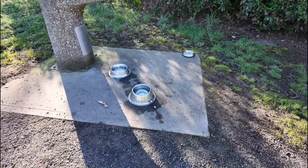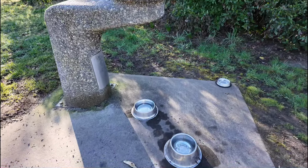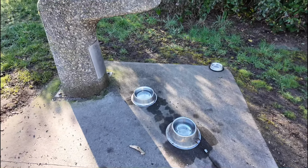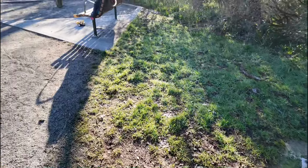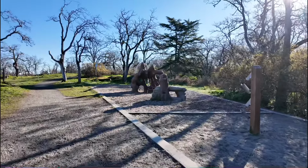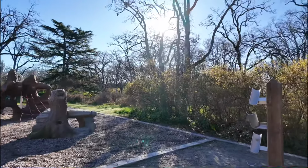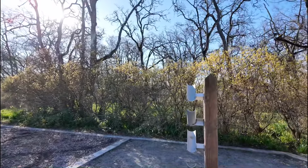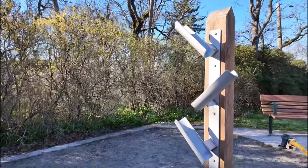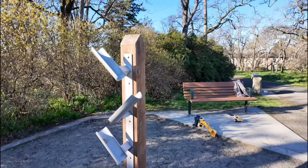Well, you can definitely see it's a dog-friendly park right at the drinking fountain. They've got like the three bears set up here. All right, and they've got a play area over here for the children. What the heck is that? I guess you put a ball in it and watch it go down. That could keep someone busy for hours. I've never seen that before.